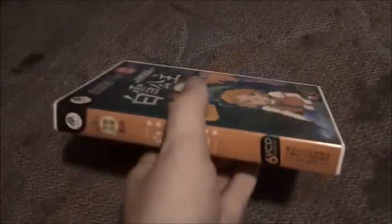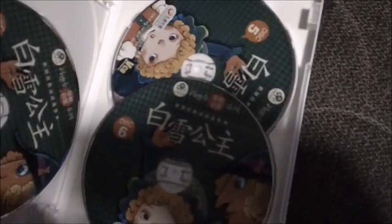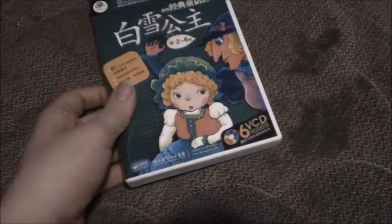And then two more things I got yesterday. What this is, but these are VCDs. Never heard of this program, though. I'm not sure what this is. I can't even read Chinese.